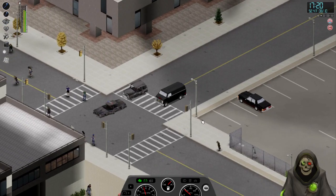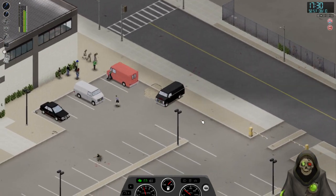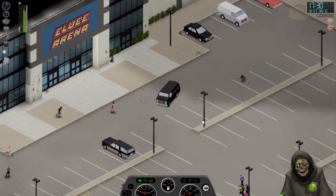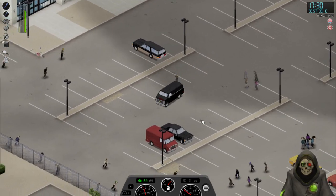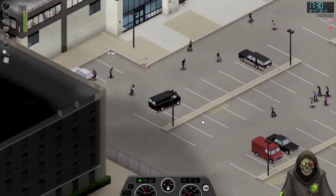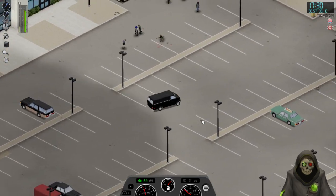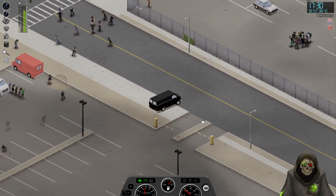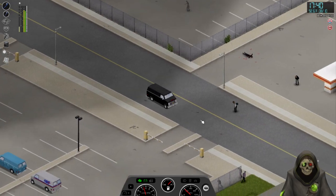I don't think we're going to be finding anything. I'm so lost right now as well. What's in here? Oh, it's a fucking sports arena. Of course it is. Cringe. Does it have an outlet here? Doesn't look like it does. I want to go back the way I came. Really riling up the zombies, though.